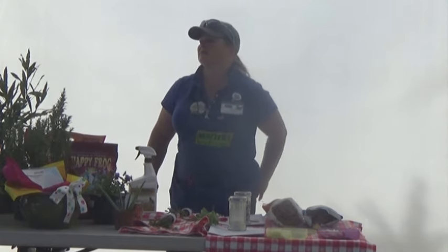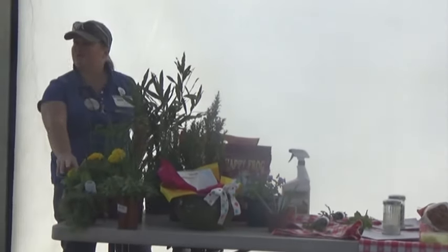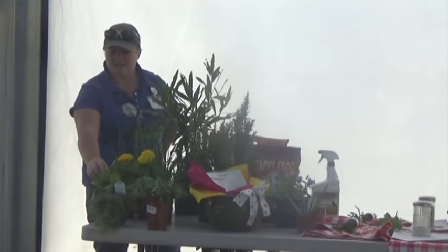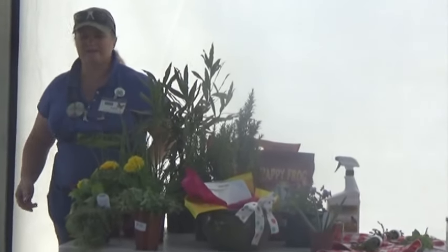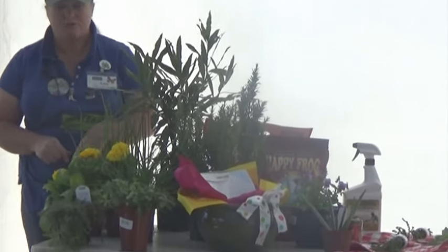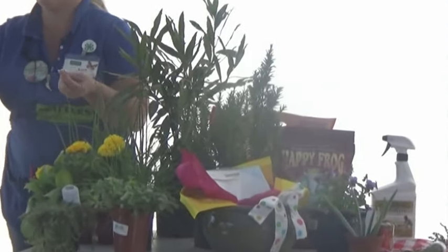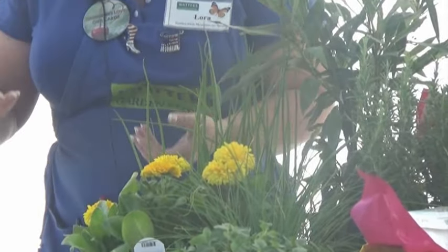What is the yellow flower herb? The yellow flower is calendula, and that's a substitute for saffron. You can actually come and taste the flower if you want, pull a couple petals off and taste it. Any of these are safe to taste today. They haven't been sprayed with anything. So usually what I do is I just bruise the leaf and smell it. And if I like the smell, then I'll pop it in my mouth and eat it.